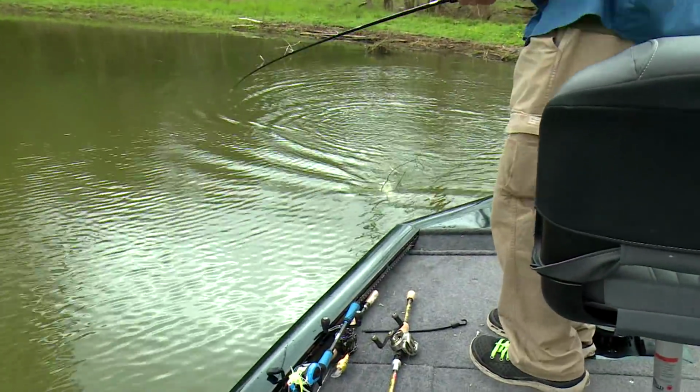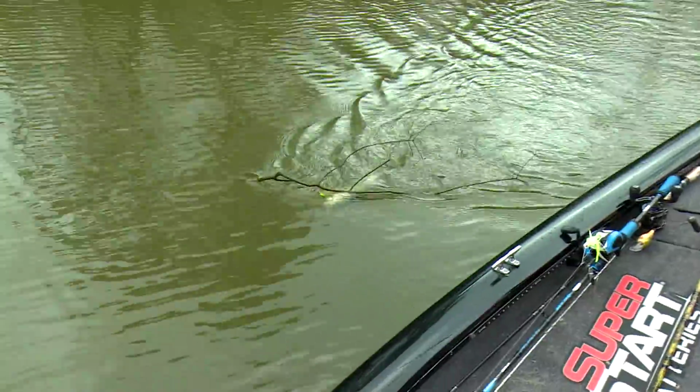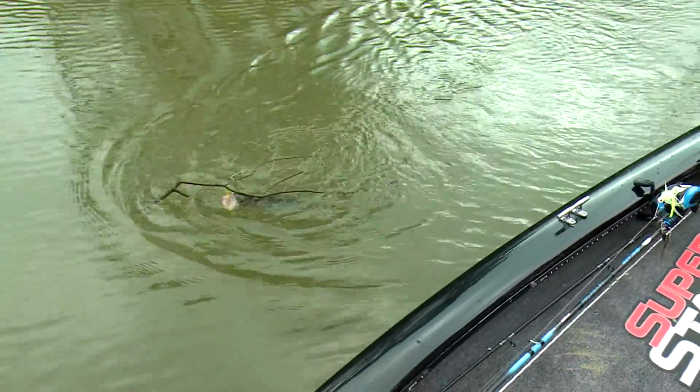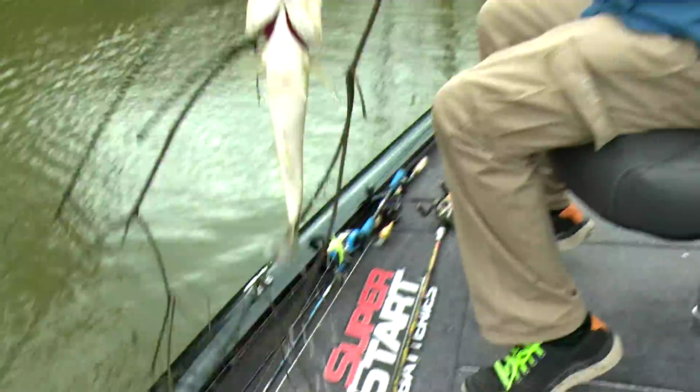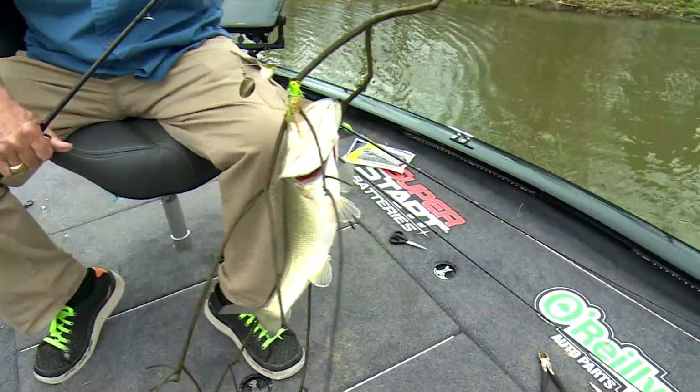If you wonder what these fish are in, Russell, that's what they're in. I got the tree and all. I have the tree and all right there. I think that's documenting these. That's the way to catch them right there. He's tied in the brush, isn't he?